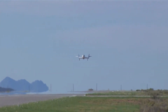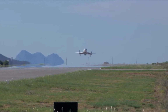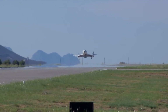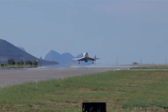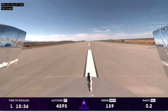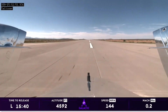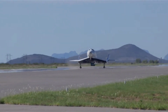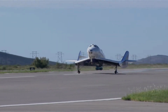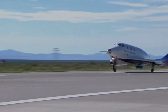Pre-flare, that's pulling the nose up and taking advantage of the ground effect. It's the extra lift you get when you're close to the ground. We've crossed the threshold, that's the beginning of the runway. Beautiful. And touchdown of the main gear. Now CJ's going to hold the nose gear up for a little bit. That helps bleed off the energy the spaceship has, using the air drag associated with that.